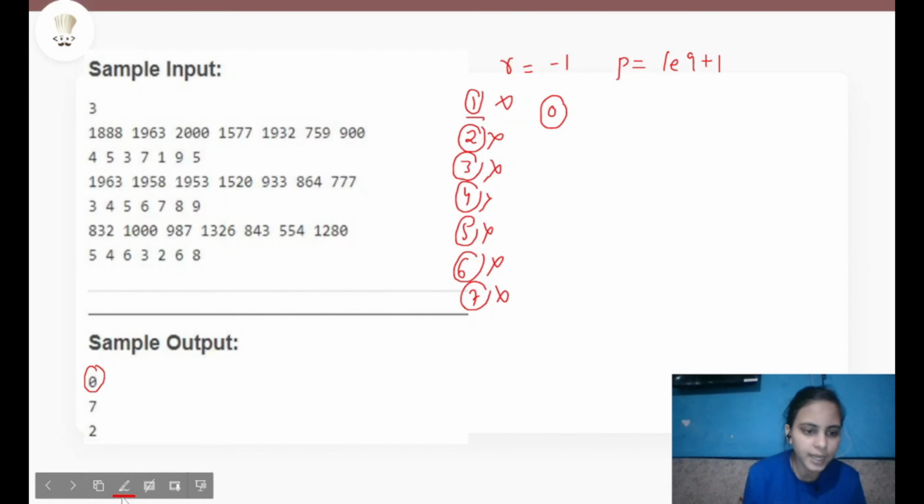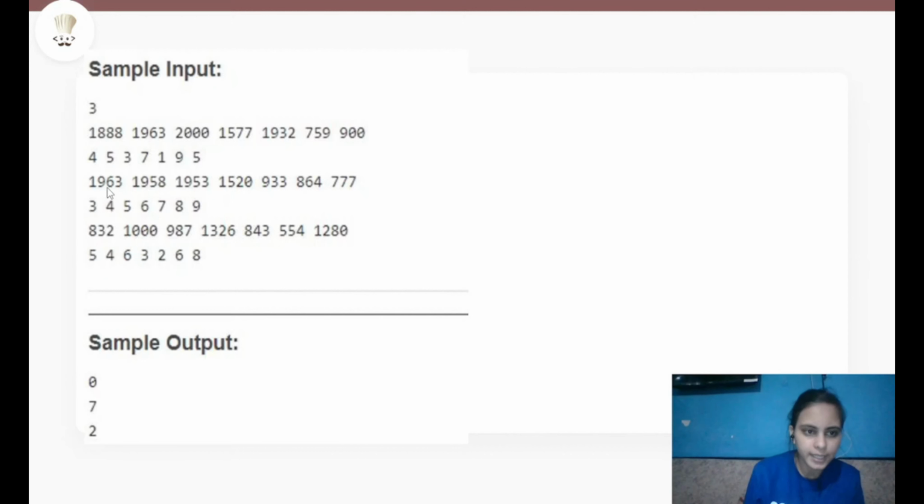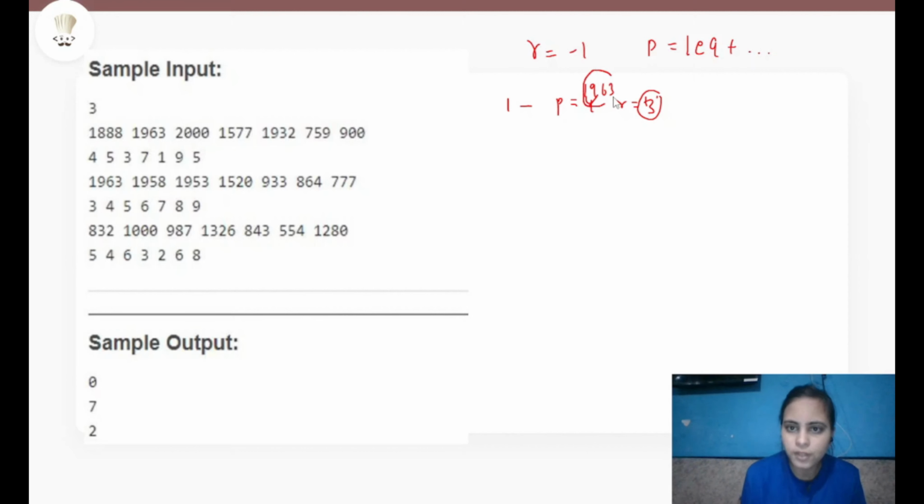Now let's consider the second test case. We can again assume the 0 watch having rating as -1 and price as some large value, 1E9 plus some number. Now for the first day, we see the price is 1963 and the rating is 3. We can see that both of the values are not even, so we can buy this watch on the odd weekday. The rating of the previous watch is also less than the rating of the current watch, and the price of the current watch is less than the price of the previous watch, so we can buy it.